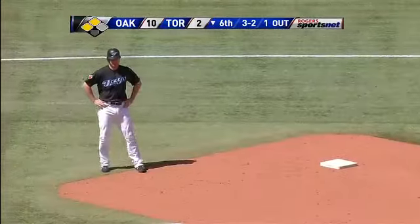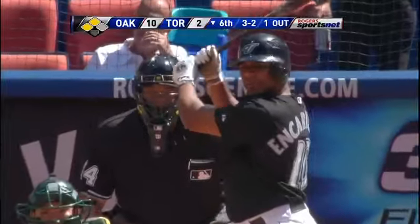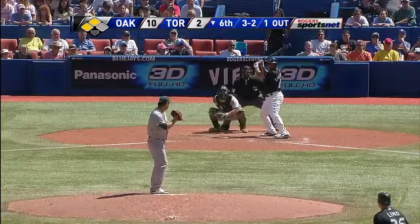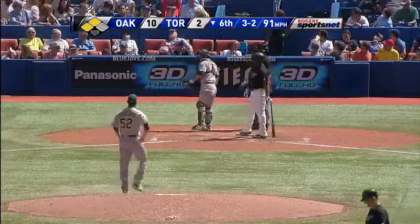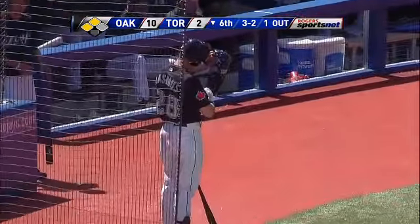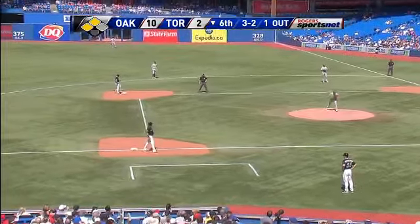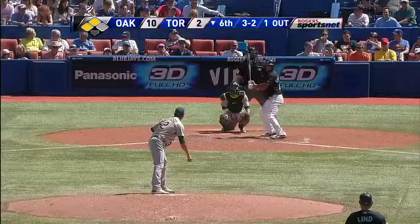Thames with a single is at third. Adam Lind had a ground rule double. He's stationed at second. Full count. Popped out of play. I just get a sense if the Blue Jays can get something going and get Moscoso out of the game, there's certainly enough bats in this Blue Jay lineup to come back. It's the 6th inning. You can't wait around too late. The back end of Oakland's bullpen is pretty good. Yeah, you want to get to that pen before you get to Balfour and Bailey.